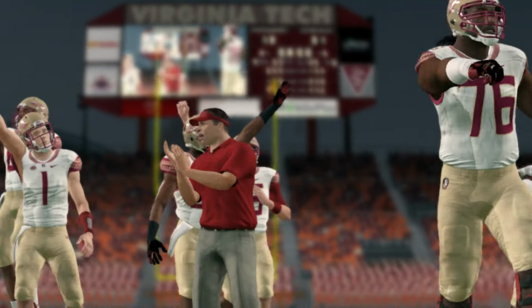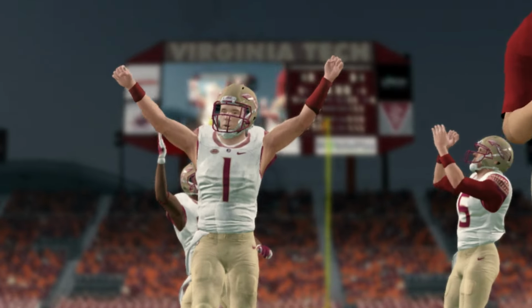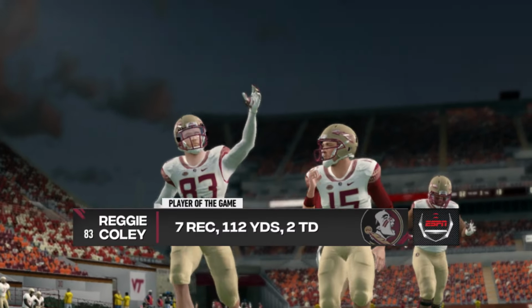This one comes to an end. Our final count in this game, 31-13, FSU.